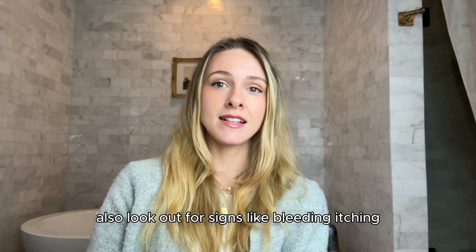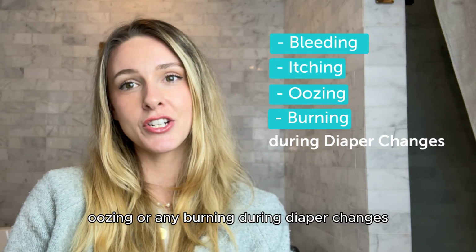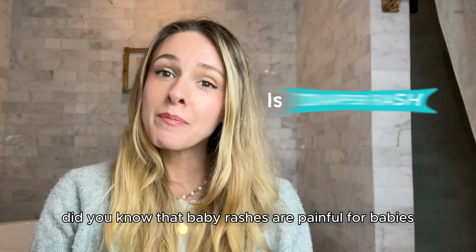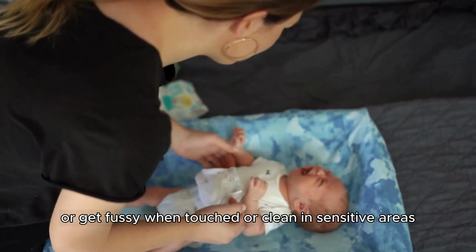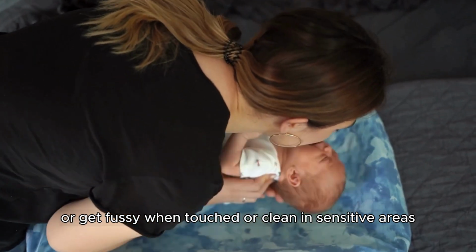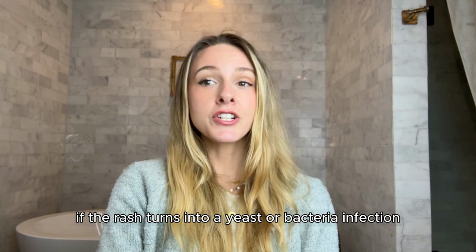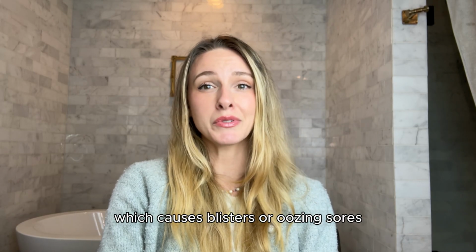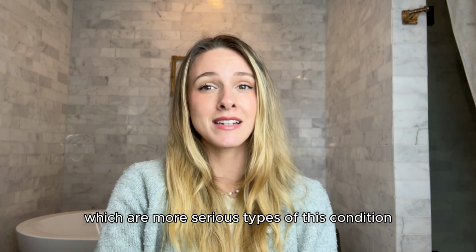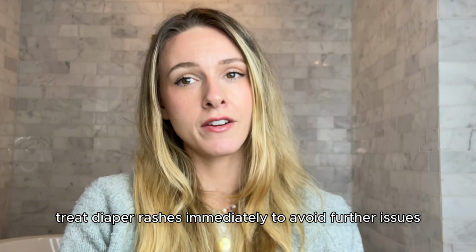Also, look out for signs like bleeding, itching, oozing, or any burning during diaper changes. Better safe than sorry. Did you know that diaper rashes are painful for babies? Babies often cry or get fussy when touched or cleaned in sensitive areas when they have a diaper rash. The pain worsens if the rash turns into a yeast or bacterial infection, which causes blisters or oozing sores, which are more serious types of this condition. Treat diaper rashes immediately to avoid further issues.